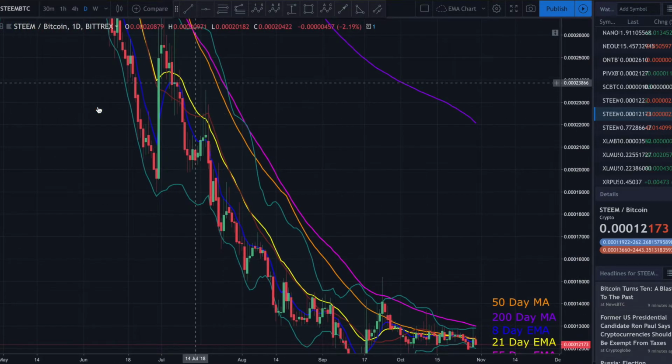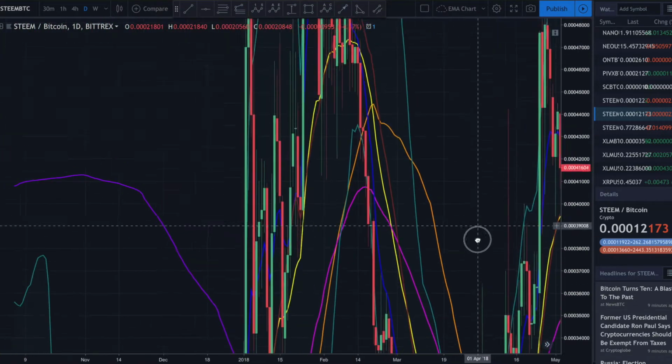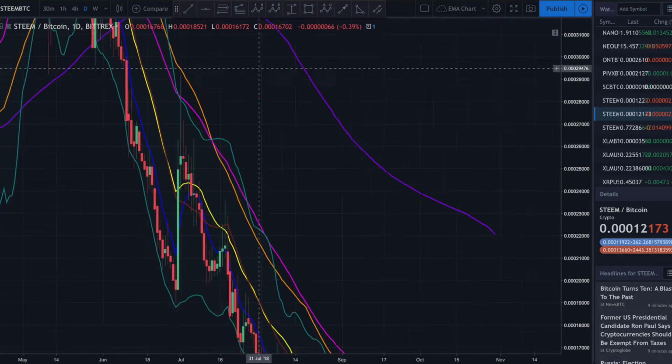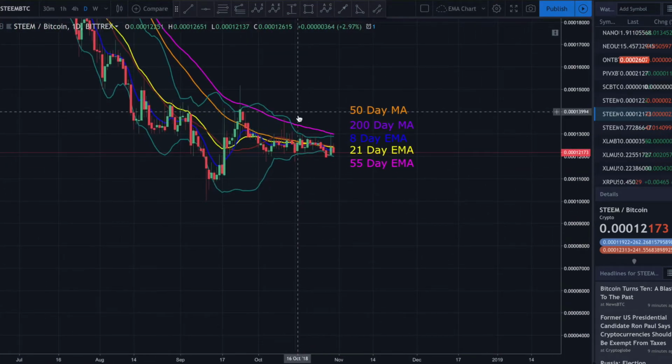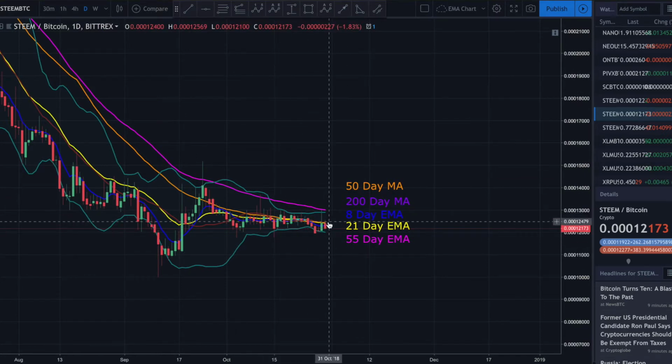If we pull back out here and we just look over the last year or so, I've not seen the Bollinger Bands that tight at all on the daily chart. So this does suggest a larger move, in my opinion. Doesn't mean it has to happen, just means that that is what this is suggesting. The fact that we have the consolidation of the 8 and 21-day EMA, as well as the 50-day moving average, and we have the 55-day EMA all starting to converge as well, this does suggest a larger move to come, and we'll wait and see how that ends up playing out.